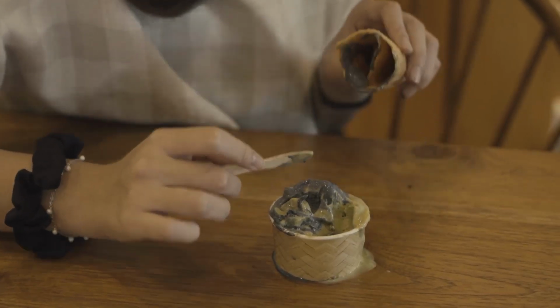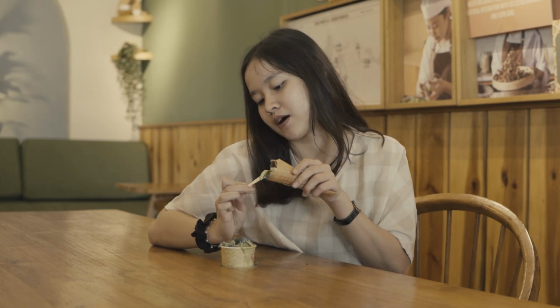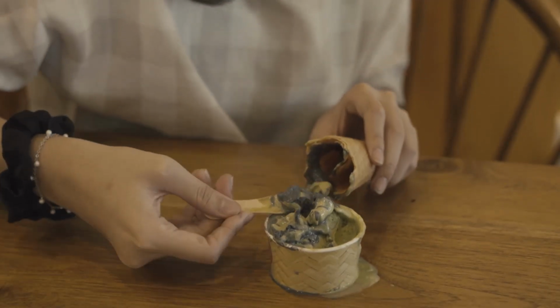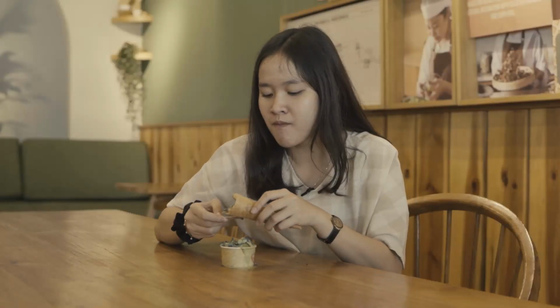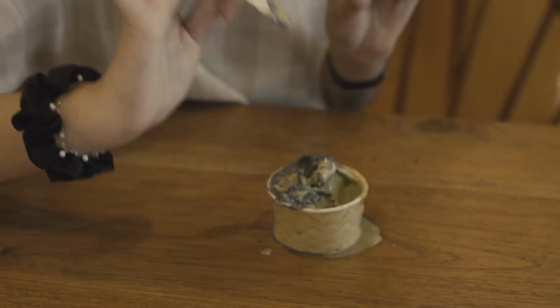Now let's try to combine these two, the green tea and also the bubble charcoal. Sweet from the bubble charcoal and then also bitter from the green tea and crispy from the cone. So I think this one is a perfect combination.